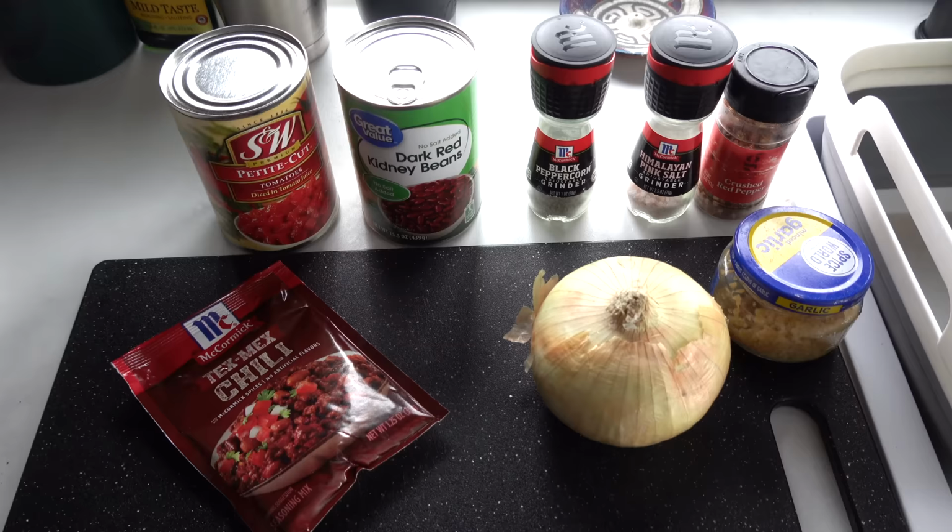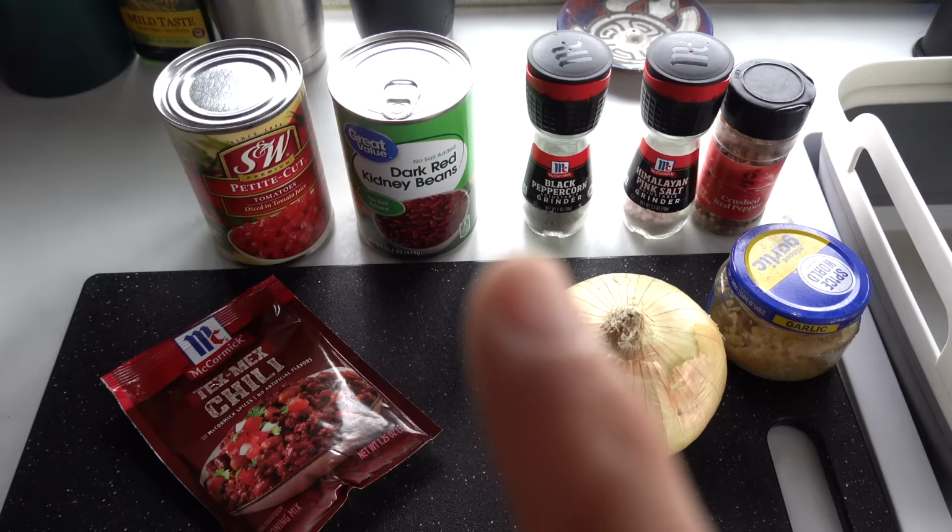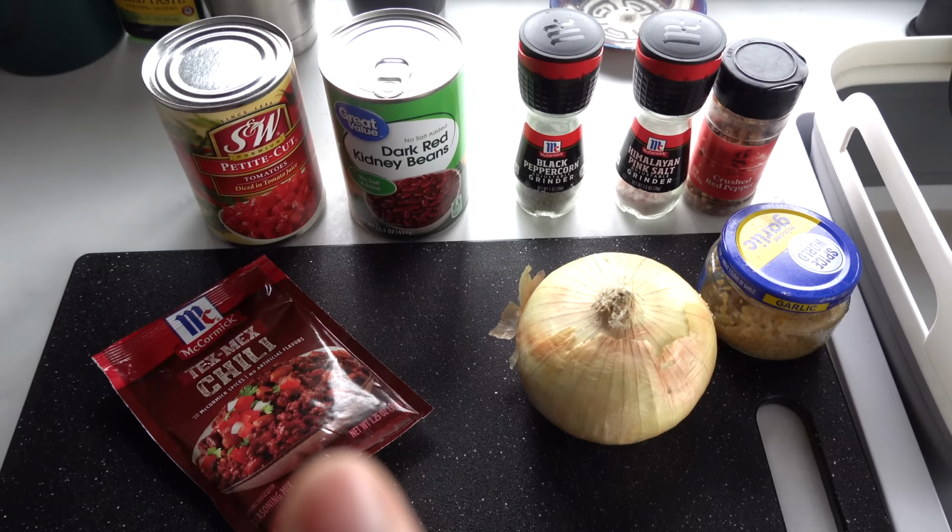The ingredients are super simple. I have some diced tomatoes, some kidney beans, various spices. I'm gonna dice that onion, and there is some Tex-Mex mix, chili mix, which I will add to some ground beef.